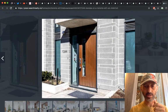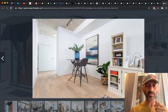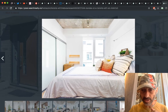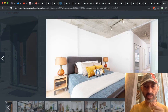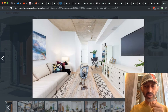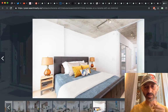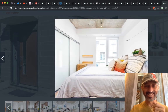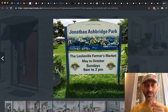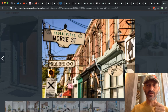I'm going to go back, and I just wanted to show you, this is another family situation. A lot of these are good for families, and there's clearly a family living here. Anyway, I thought I saw two little kid beds, but here it is. Very nice and clean, quite modern. Yeah, here we go. So here's a little kid situation. Mom and dad. There's your park. And there's a lovely picture of the neighborhood.